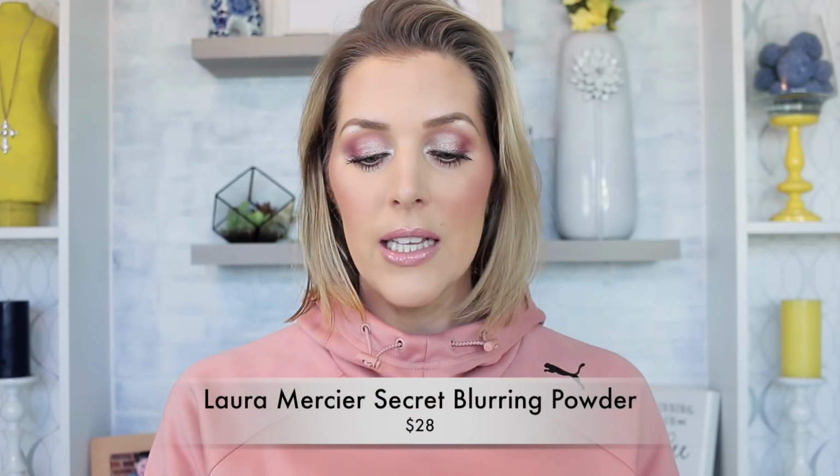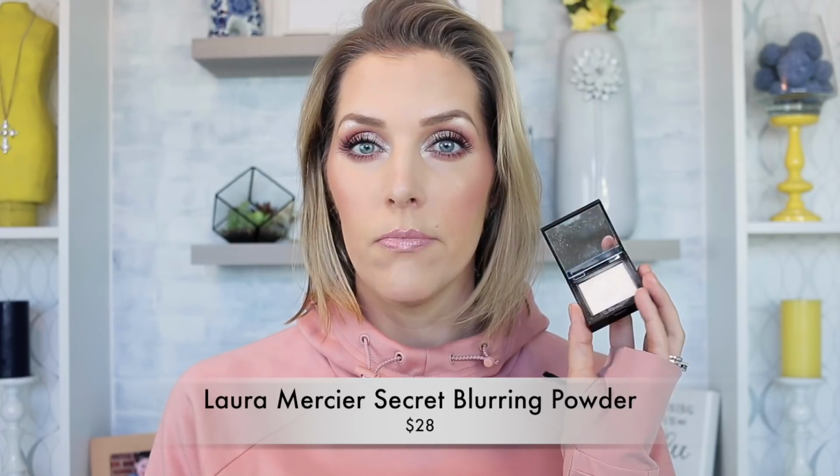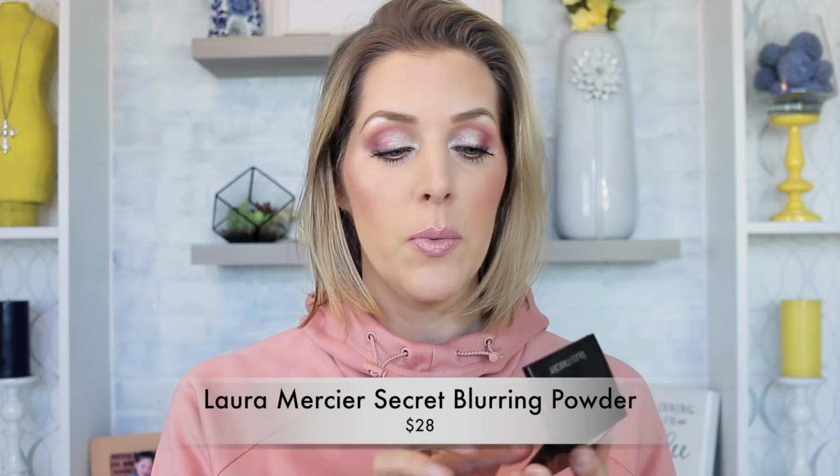Now, what are we going to next? Let's talk about powders. The under eye powder that has become my favorite this year is the Laura Mercier Secret Blurring Powder. It's very compact. It's very reminiscent of the NARS Radiant Pressed Crystal Powder without the luminosity. I don't find I get any luminosity from this, but it's one of those ones that you can swatch and swatch and swatch, and you get some on your hands, but it's really nothing. It blends into nothing.